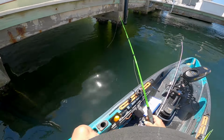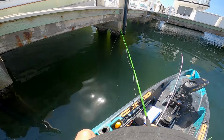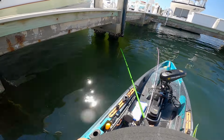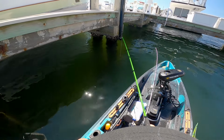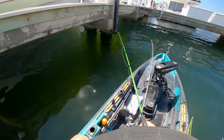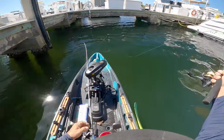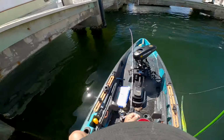Oh, I pulled it out of his mouth. He picked it back up and I missed him. He's nibbling on it. There he is. There we go. Gotcha. Oh, he got off. He got off. I had him.